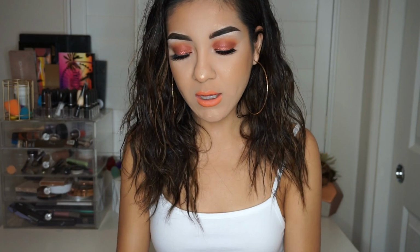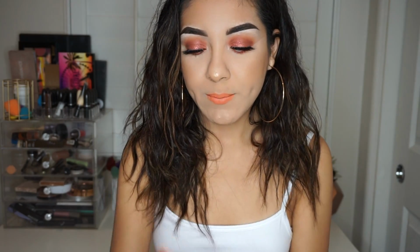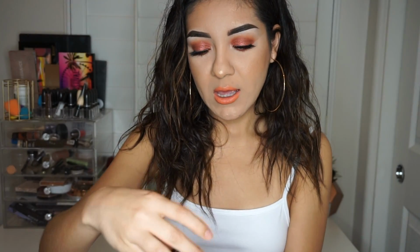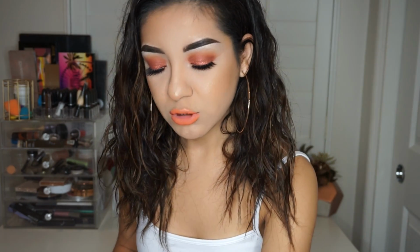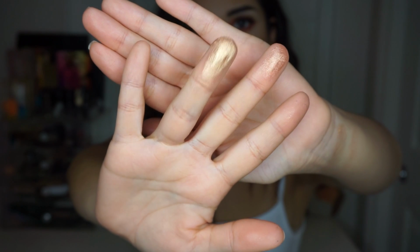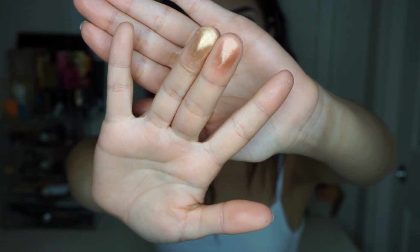She came out with Boomin', which is more of a gold tone shadow, and then she came out with Pose, which is a little bit more bronzy. I think it's more bronzy than the other one. The other one's more gold. So I'm gonna go ahead and swatch them for you guys. This one right here is Booming, and this one right here is Pose. Can you guys see the difference?